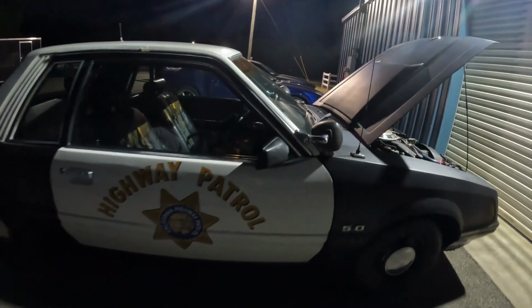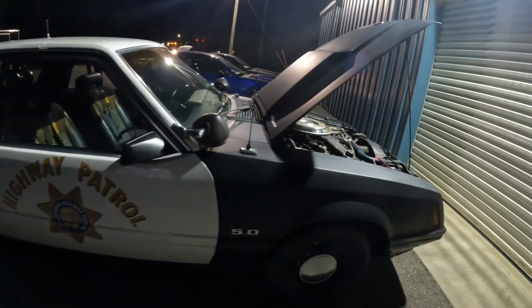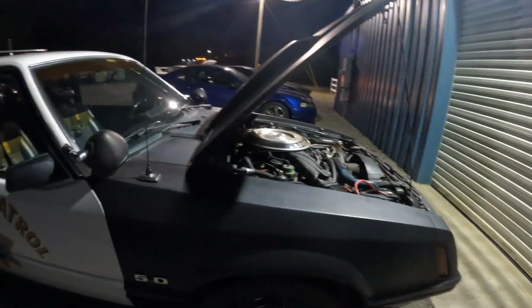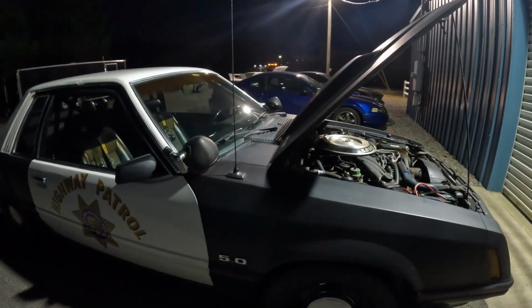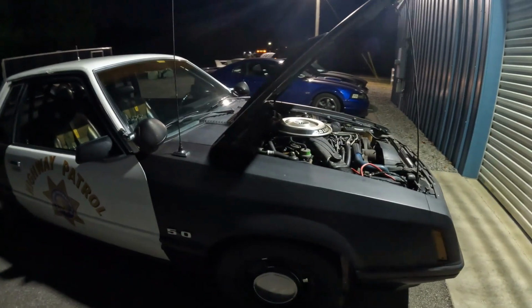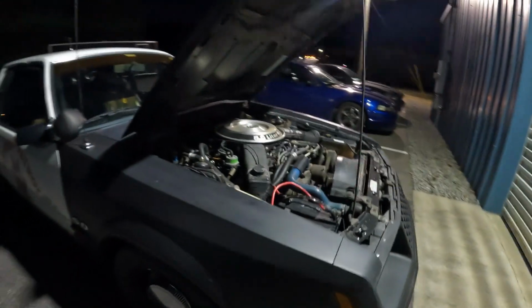In 1982, the CHP is the only one that got these cars. No other state had anything in '82. How many states ended up having them over the course of those years? 27 states out of the 50 got them over the course of those years.